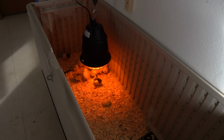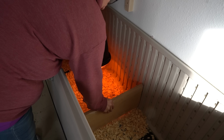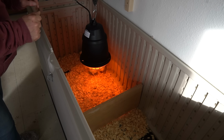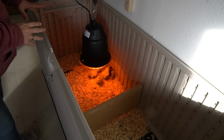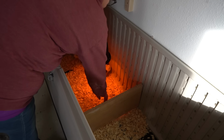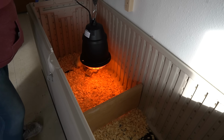All right, I think I found a board. Okay, so now what this board does is that I can grab a chick, check it for pasty butt. If we have pasty butt, I'll go wash them off in the sink, and I'll show you how to do that. But then I can put the chick on the other side. That way I know I've already gotten that one. We're gonna check this little guy here first. Oh, honey, you're so tiny. Yes, you've got some pasty butt going on.